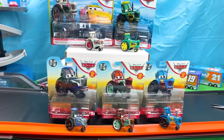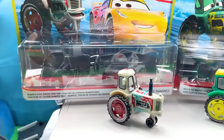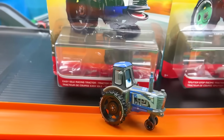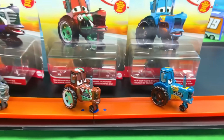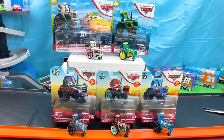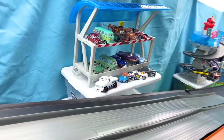Here we have all the racing tractors that we have reviewed today, starting with the number 90, Bumper Safe, number 73, Rev & Go, number 15, Easy Idle, number 92, Sputter Stop, and lastly, number 39, Zeen. Remember, you can write the name or number of the racing tractor in the comments below to let me know which one is your favorite.